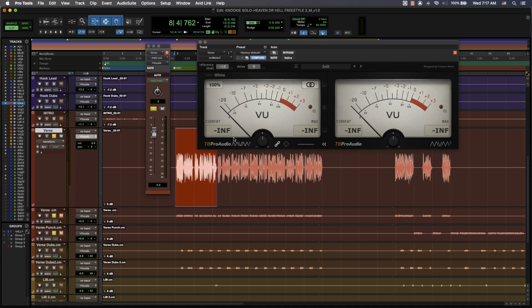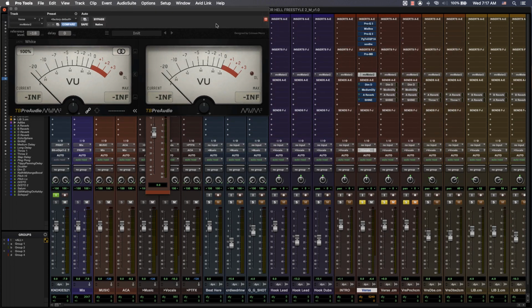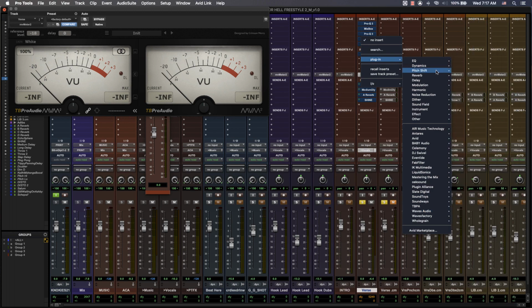Artists, when you're at home, and if you don't have this VU meter, I'm gonna pop up a couple different plugins that pretty much have VU meters. Let's go through Waves. I'm quite sure everybody has Waves. So Waves has a VU meter.